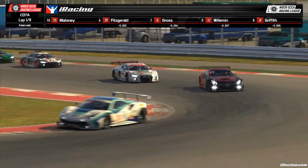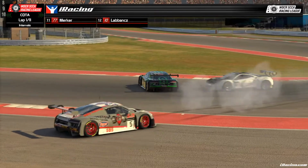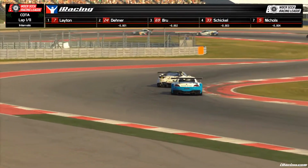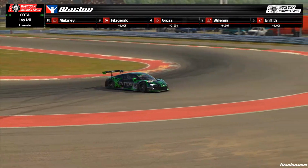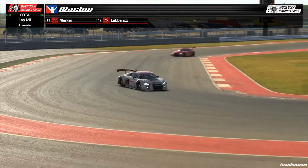Schickel to 4th, Nichols in 5th, Fitzgerald, whoa, he gets into Nichols and turns him around. They both spin, and Chad Griffith in the 8 car has nowhere to go, and neither does Daniel Gross, and they're going to get into trouble there as they spin back around, and Fitzgerald with a big mistake. It's cost a couple of them some time, including Evan Schickel. Big damage to the 33 as well.